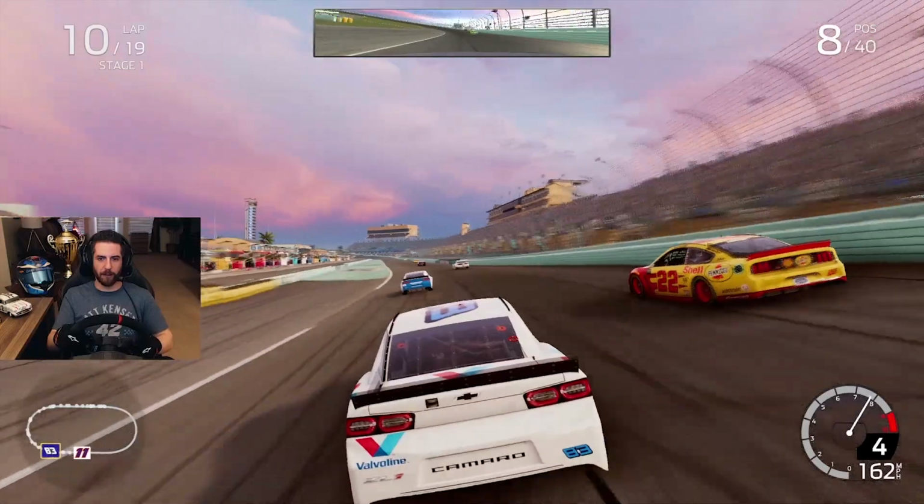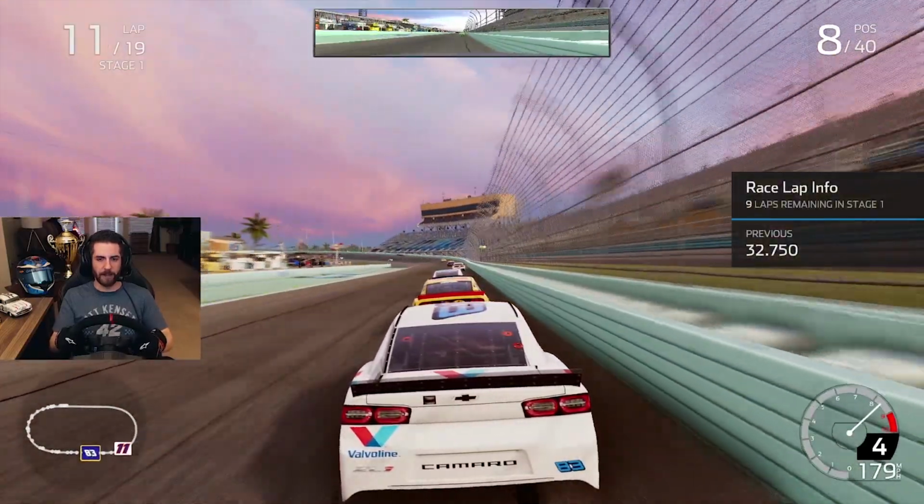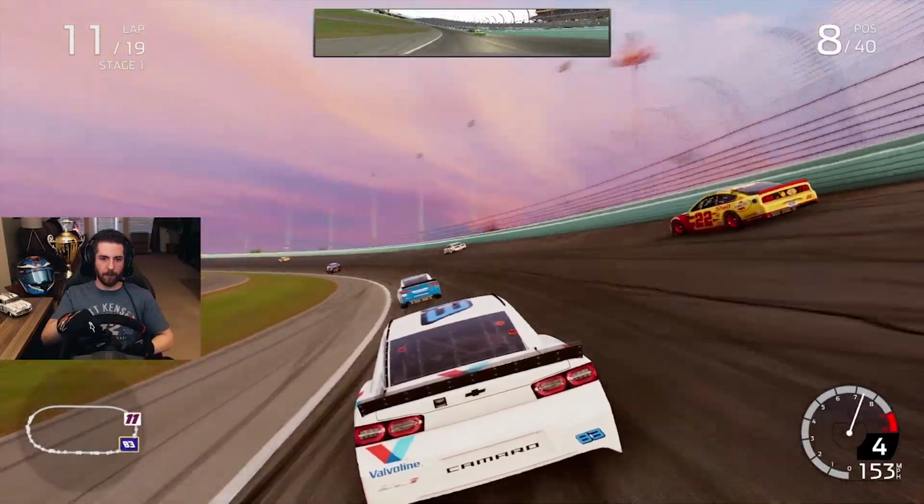So far we're doing okay. Stay low. We seem to be pretty good speed. We've pulled Bowman back to us. We've pulled Keselowski back to us. Like Kyle Busch is there in second.